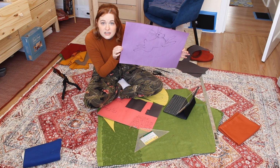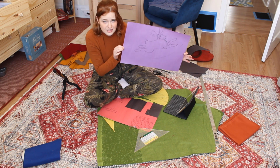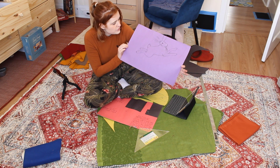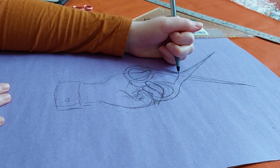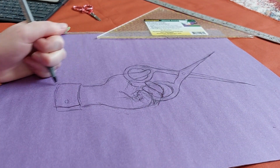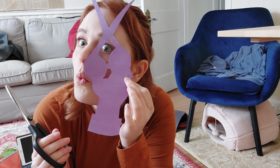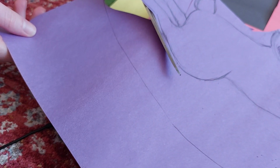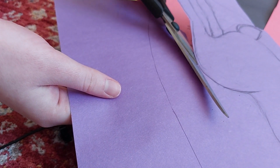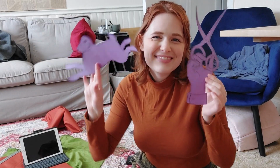All right, so we finally have a pattern. Now, in theory, if I cut this out and cut 3 of these bad boys in felt, we should get a circle of jackalopes. Done. I'm gonna go and real quick trace off and cut out like a bajillion letters. I'll see you in a minute.